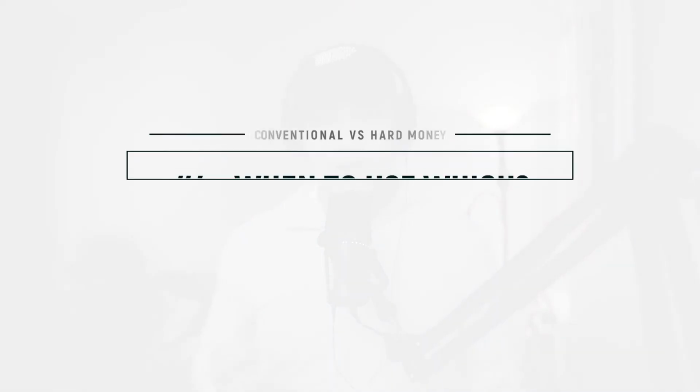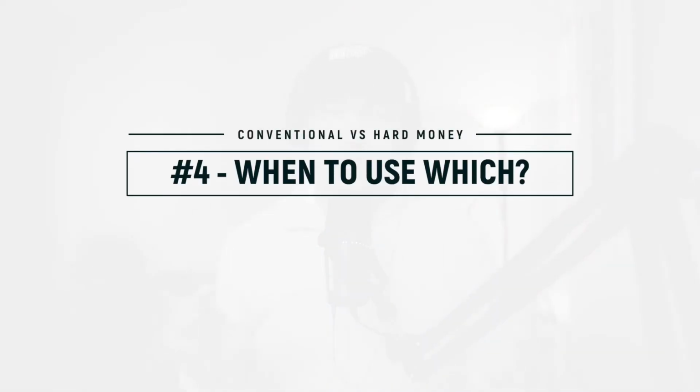The next difference I want to go over is when should you use the conventional loan versus when should you use a hard money loan? At the start, a conventional loan is, for the sake of a better term, the more traditional route. If you plan on living in it, doing a house hack and you only want to put 3.5% down, or 0% down if you happen to be military, then that would be a great way to go.